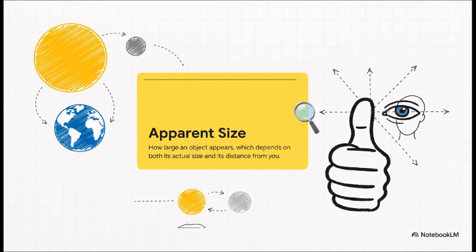The answer is this beautiful cosmic coincidence, and it all comes down to a concept called apparent size. See, how big something looks to you depends on two things: its actual size and how far away it is. You can try this right now. You can hold up your thumb and completely block out a friend's head if they're far enough away. Well, by an amazing stroke of luck, the sun is 400 times wider than the moon, but it's also about 400 times farther away. The result? From here on Earth, they look almost the exact same size in our sky.